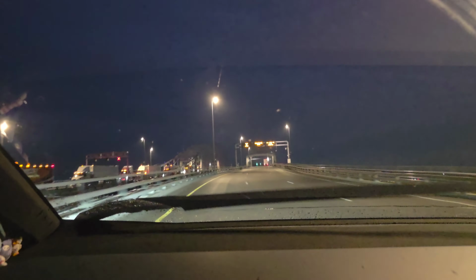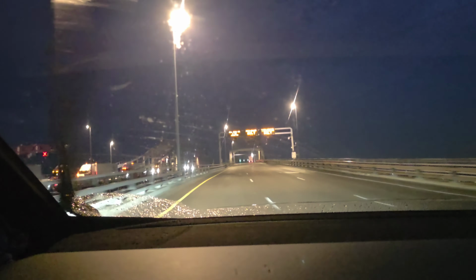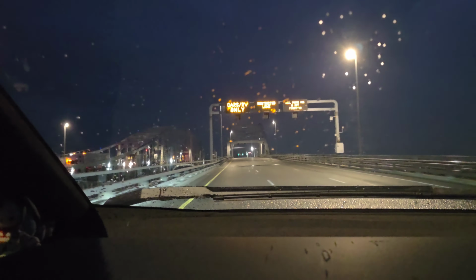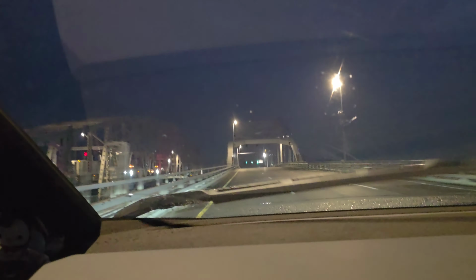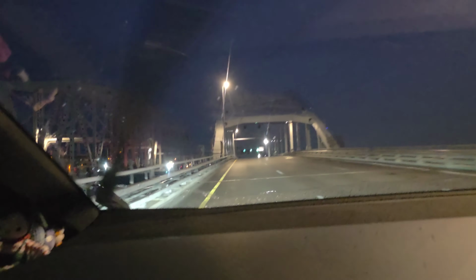Alright, so we just went through the toll booth. We didn't go through the border thing yet. So it was $4. Yep. Is that for US dollars or for Canadian dollars? No idea. We have no idea.